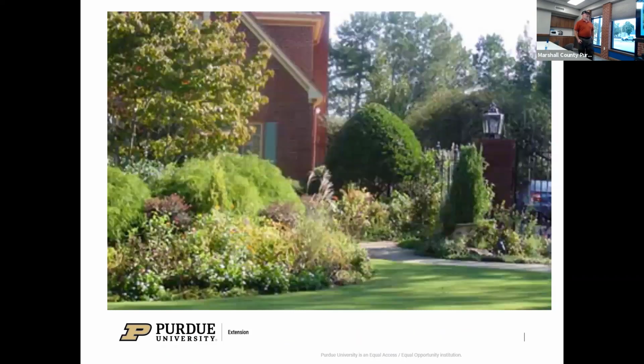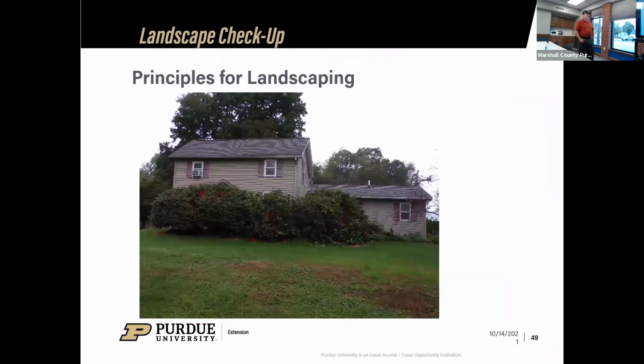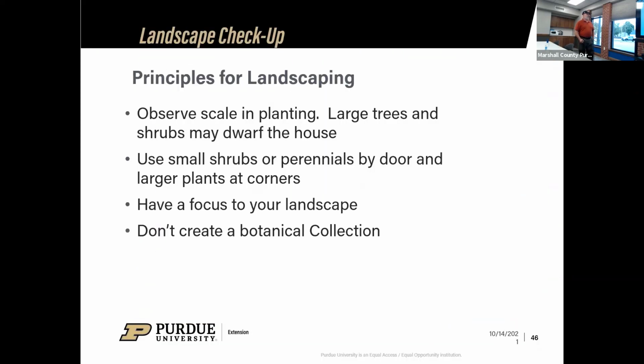Garden. Master gardeners are known for having a plant collection instead of a true landscape. So you want to just think what plants are going to work and keep it simple. And then if you have plants you really want, you may want to make some special beds for those, if it doesn't fit in the landscape.